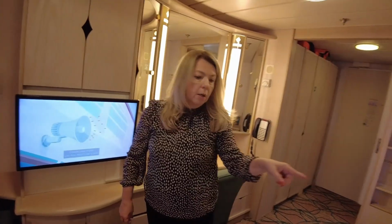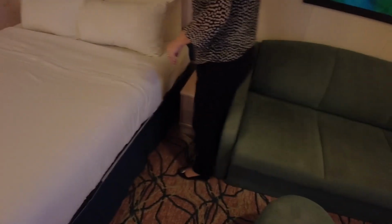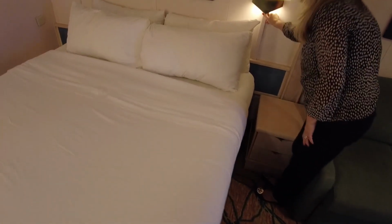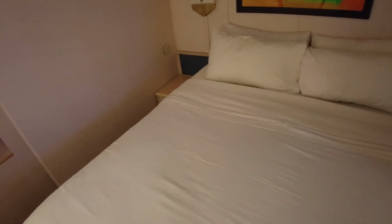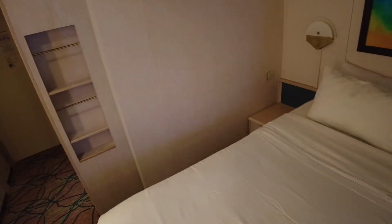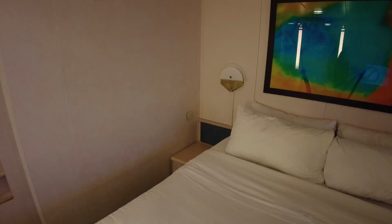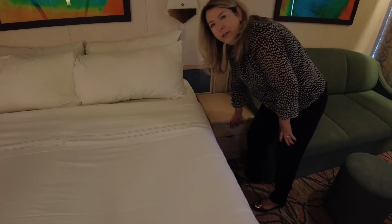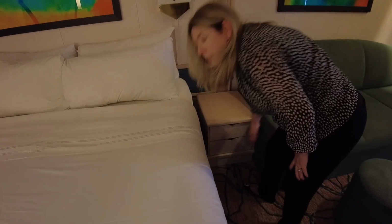On each side of the bed, you have a nightstand, and you have bedside lights. I don't see any USB ports on these lights. So charging, you're going to probably need to do your charging at the desk/vanity. It looks like there's two 110 ports and two 220. Are they 220? The European ports? Yeah. So 2 European ports and 2 American ports.